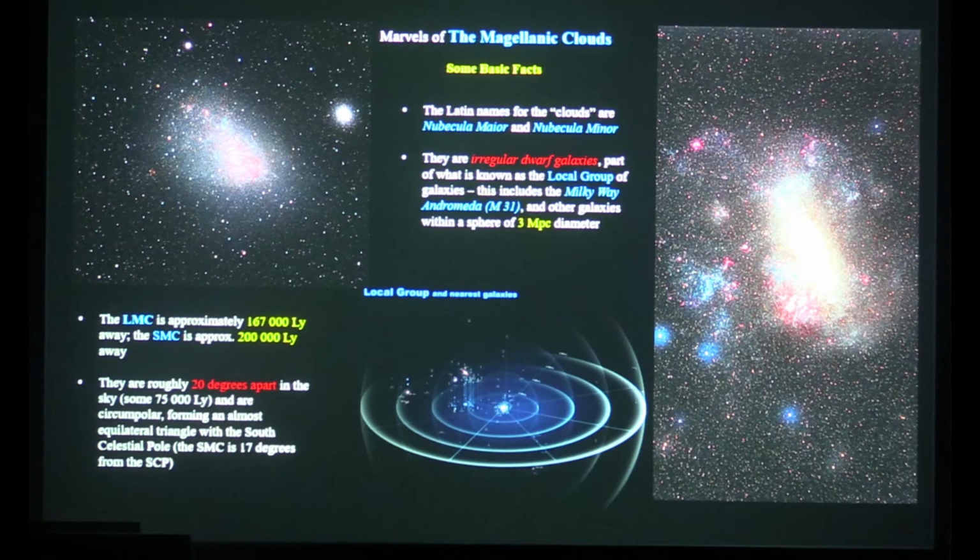So, some basic facts. Nubecula Major and Nubecula Minor are the Latin names for the two clouds. Nubecula is actually a diminutive, so it's Latin for small cloud. So the bigger small cloud and the smaller small cloud. That's where it comes from, a bit of Latin. They're irregular dwarf galaxies, part of what is known as the Local Group. Now, Martin, correct me if I'm wrong, there are about 54 galaxies in the Local Group. Somewhere around that number.